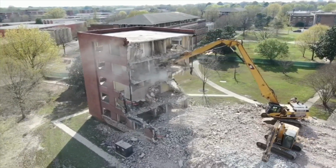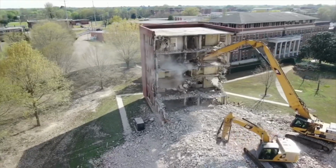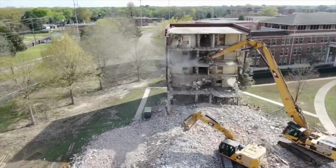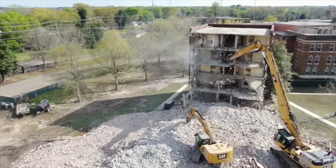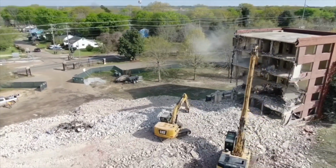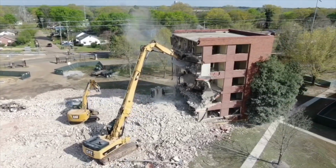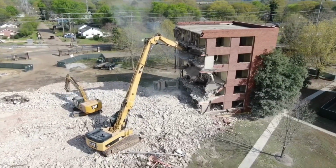I got a great old big power line. I got the drone right up against it. I don't want it to go nuts. There we go. The dust is going opposite the drone now too, so that's even better.